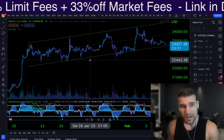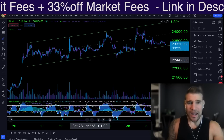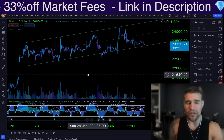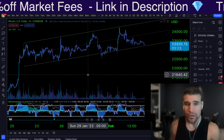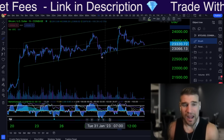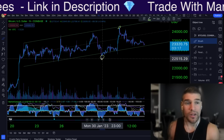What we have to understand is whenever we are looking at any asset, it is always going to be establishing some kind of sideways range. That is what is going to allow us to buy low and sell high, right? That is how we were able to take the short from up here. That is how we were able to take the long trade from down here.